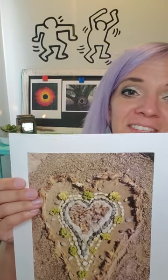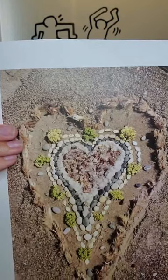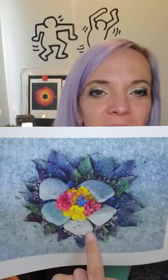Or maybe you want to use rocks, like he used some rocks. Here's a nice little heart with some rocks you could collect. And we don't have too many flowers yet, but maybe you could find some flowers. And this kid created some rocks, some bigger rocks, some flowers, and some leaves.